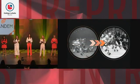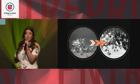Let's take a trip down memory lane when sports such as hockey did not involve wearing helmets, to now having preventative security measures put in place.